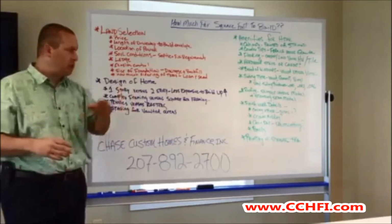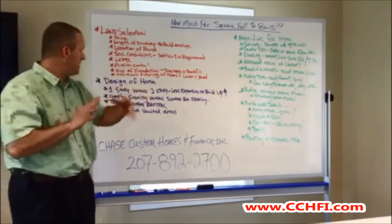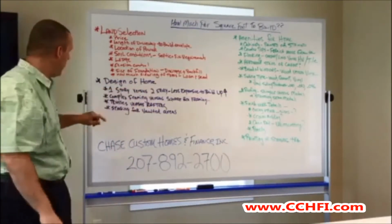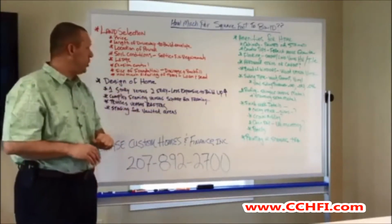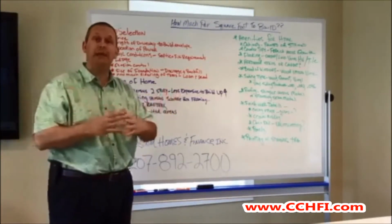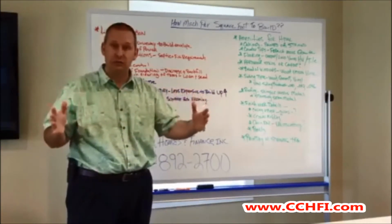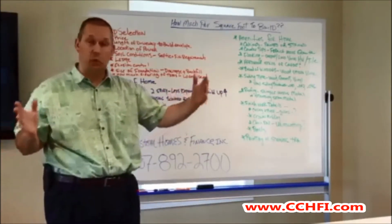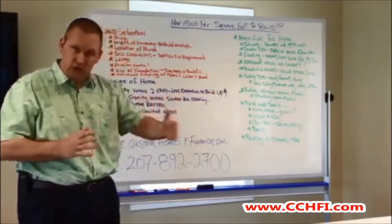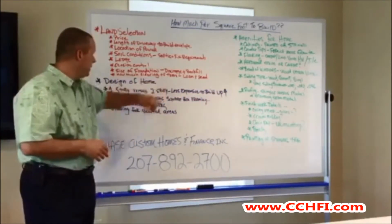Now we get back into a different topic, but still on the per square foot expense here, is the design of a home, okay? 1-story versus 2-story. It's very much less expensive to build up instead of out. When you build out, you have more expense in your foundation. It costs more in concrete than it does in wood to go up. You have more drainage, you have more stone in the floor, like we just talked about in the clearing envelope.